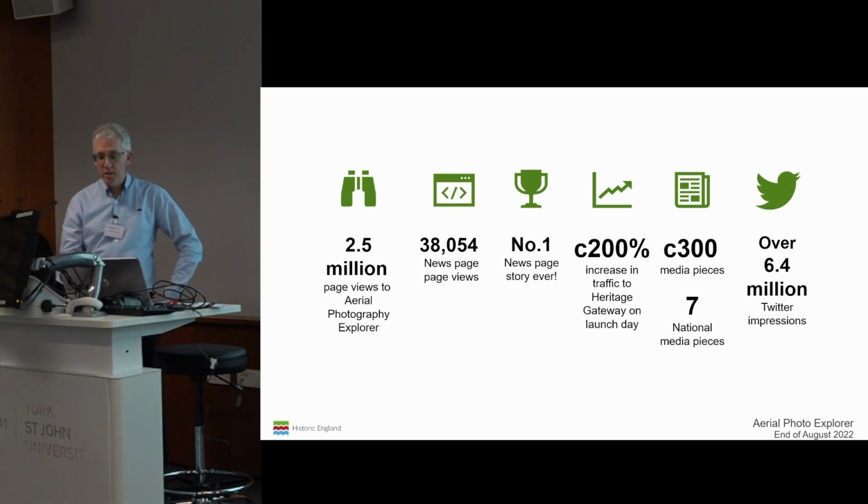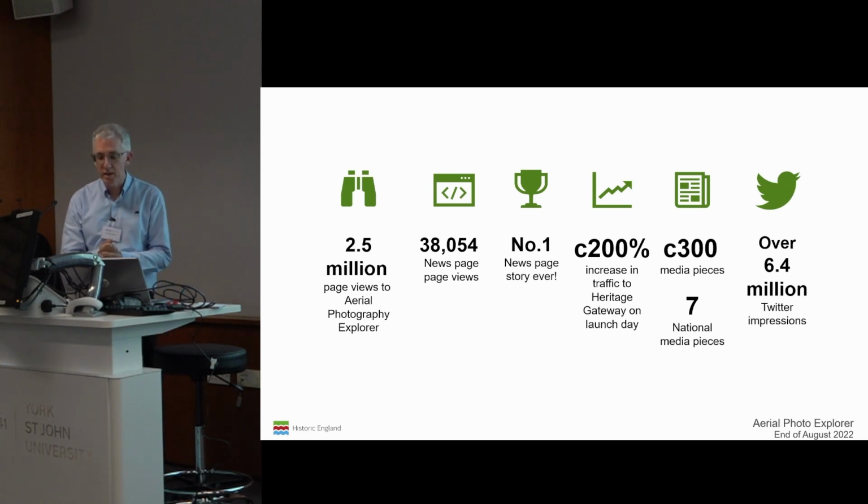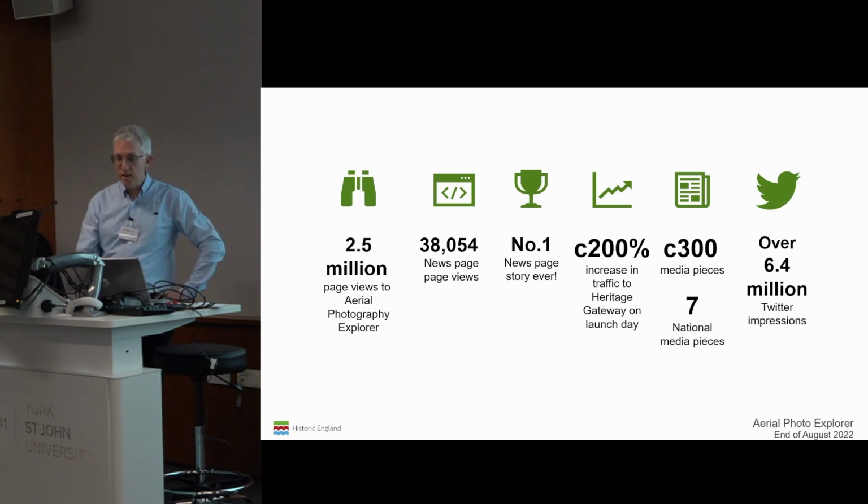The launch of APEX in 2022 became the best Historic England news story, with a huge number of visits to the APEX site, and it brought a huge increase in traffic to the rest of the Historic England website. These figures are for the first 6 months of the launch. Now that the initial excitement has settled down, APEX is still one of the most popular web pages, with 1.3 million page views in the last 12 months. This shows what an appetite there is for aerial photography, which is something we can possibly throw into the discussion tomorrow afternoon.